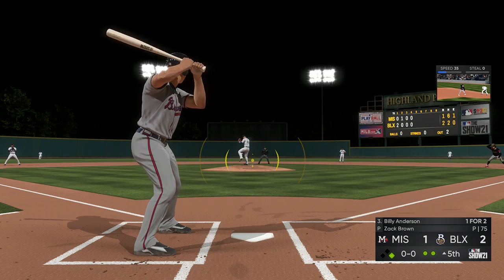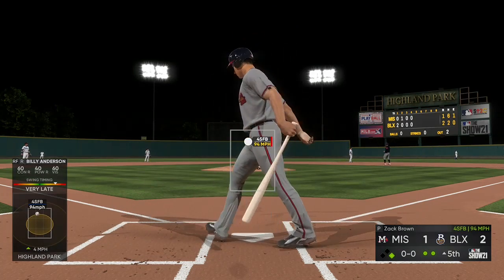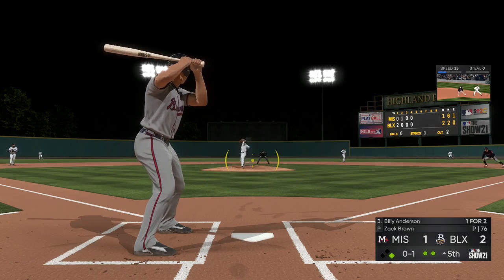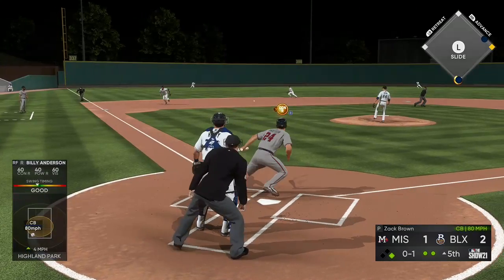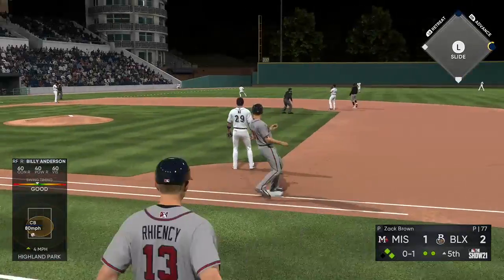Now batting. To the plate now, Billy Anderson. He swings and hits it foul off to the right and out of play. A hit in two at-bats for him at this point in the ballgame. 0-1 count and the pitch. Short. That's through for a base hit, his second of the ballgame.